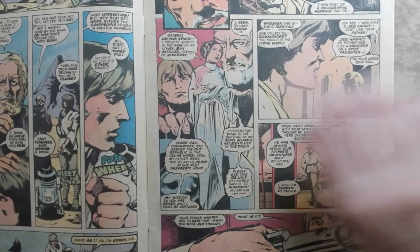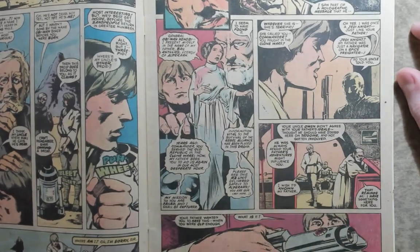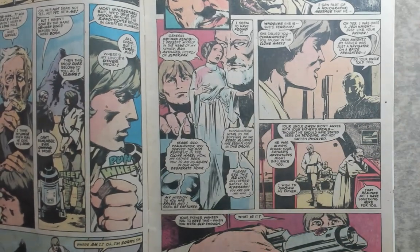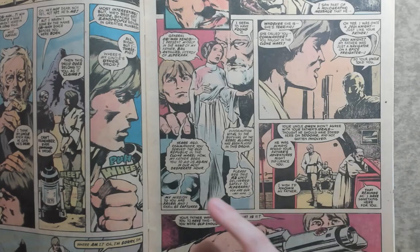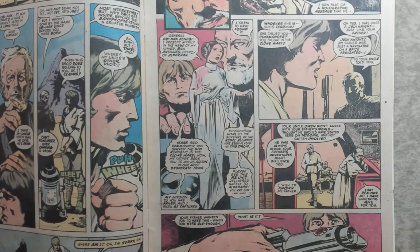So they called him Bail Antilles instead of Bail Organa. They probably made an assumption because C-3PO said his last master was Captain Antilles, but that would be Wedge Antilles.